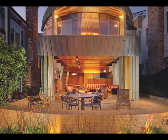Hello, my dear audience. Today we're gonna visit the house with the strangest exterior of all John Lautner's designs.